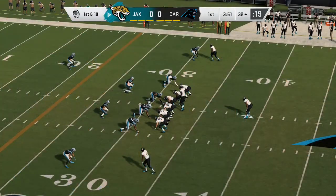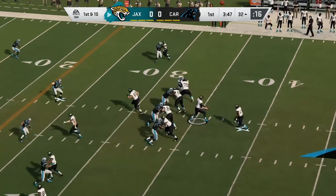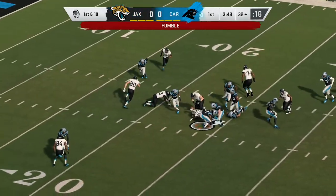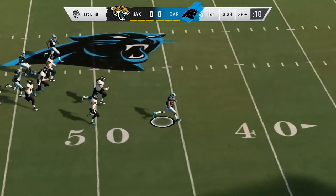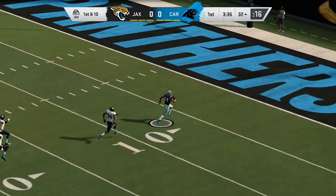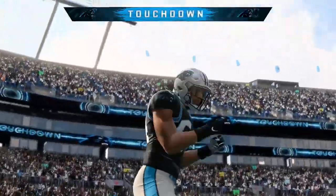From the 32 now, here's 1st and 10. On the draw, this is Fournette. Oh, Fournette loses it. It's out, and it's picked up by the Panthers. A big seam, and he might go all the way. The 20, 10, and he will take it across for a Panthers touchdown.